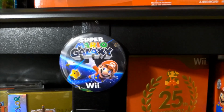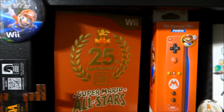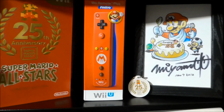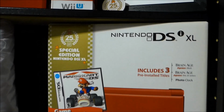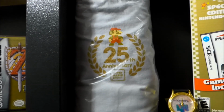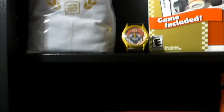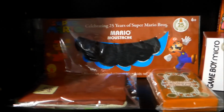Here you see the Super Mario Galaxy Wii pin, and a new addition is the red themed Mario Wii controller. Here as always is the Miyamoto signed 25th anniversary frame display that I received in previous years, one of my prized possessions. You can see various items such as that Mario Nintendo 64 watch that I received from Nintendo Power when I was a kid, so I still have it in my possession to this day.